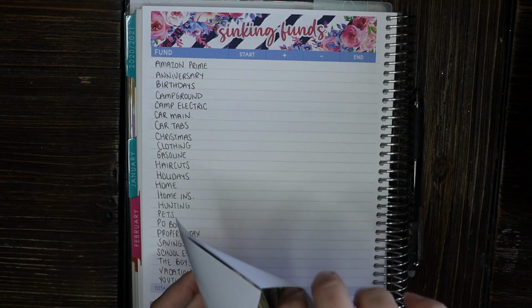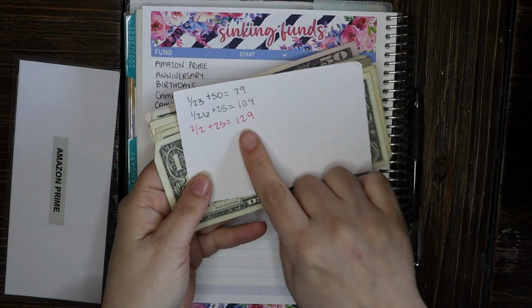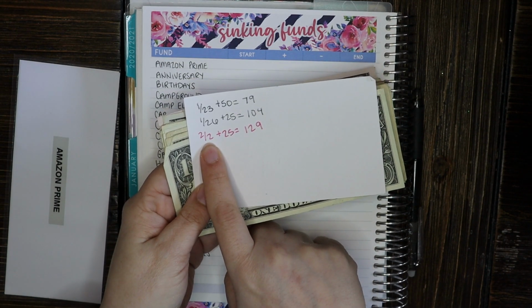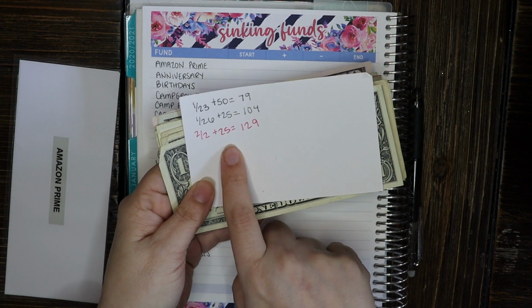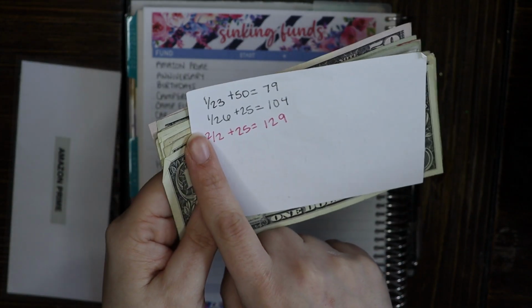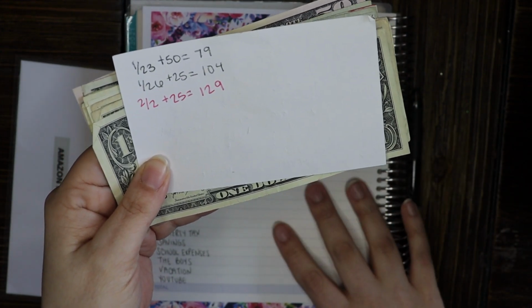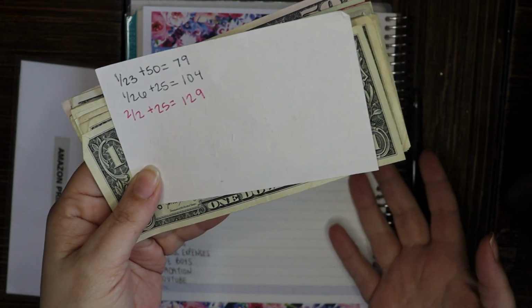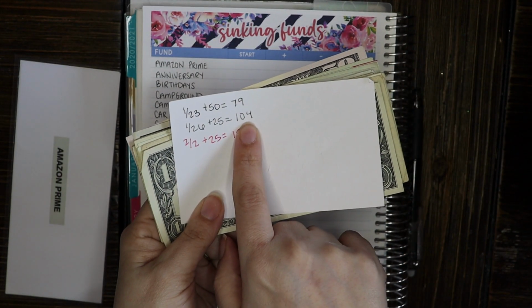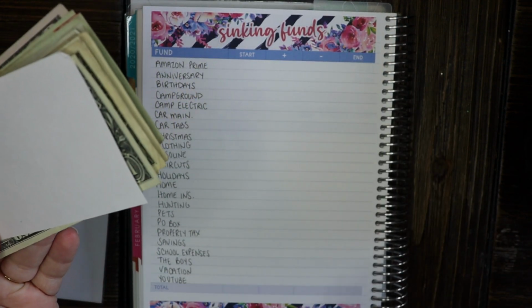Now, according to my little card here, we have $129, but you can see that I put 25 of those dollars in here in February. So what I actually want is the balance before I add anything in February. So I know this is a little backwards because I should have done this before I stuffed my sinking funds last week. Like I said, it just slipped my mind. So at the end of January, according to this card, we had 104.